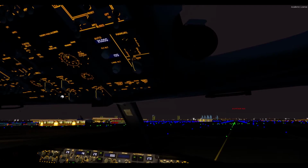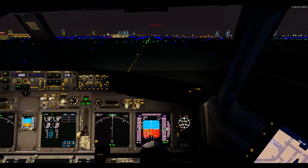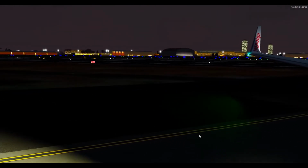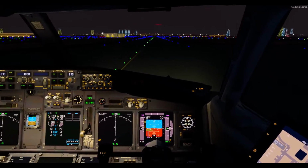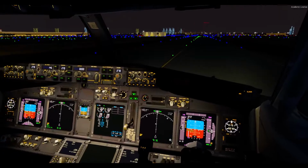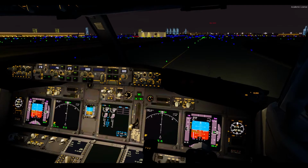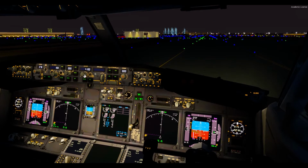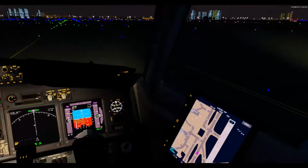APU is coming alive and after some time steady lights are on. Now left onto Mike, which is the second left from here. It's the first left from the first left. This is not the first left, it's the second left. And then left onto Mike, which is right over here.